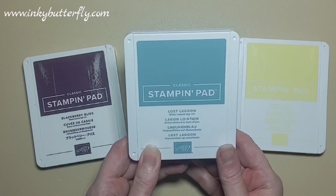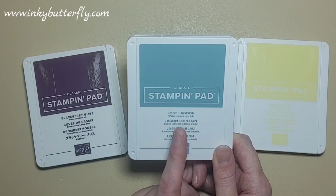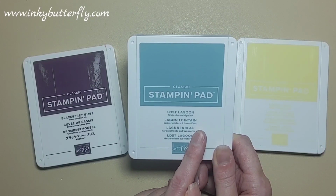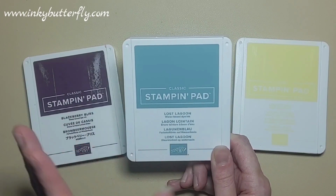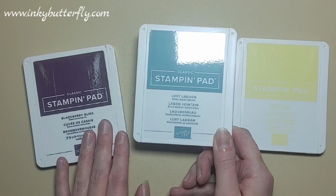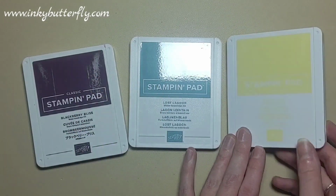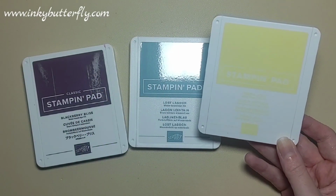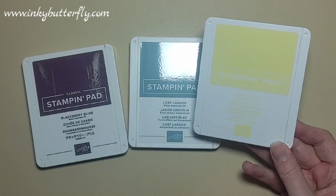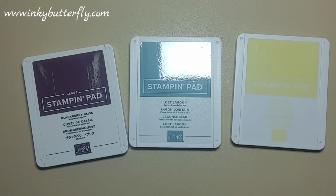And we've got one of our returning colours called Lost Lagoon. This was an in colour when I joined, and I remember really liking it and not realising it would only stick around for a limited time. But glad to see that that's back, and that's a lovely pairing together. And then we've got the beautiful Lemon Lolly, which is a lovely soft yellow colour. So that's the colour challenge we've got on.